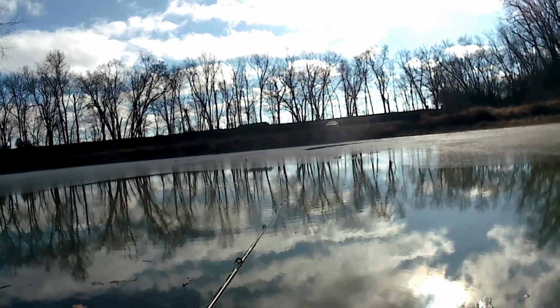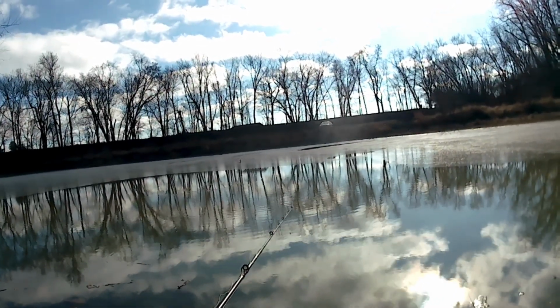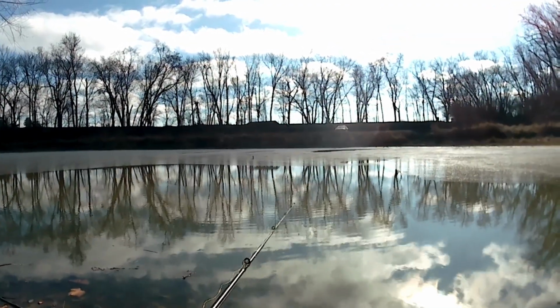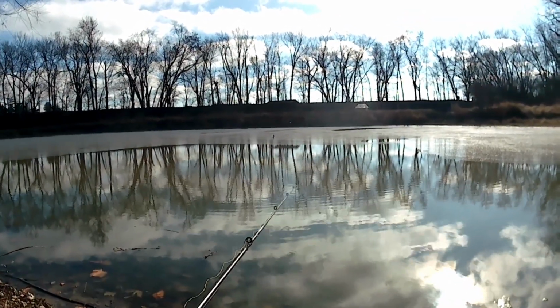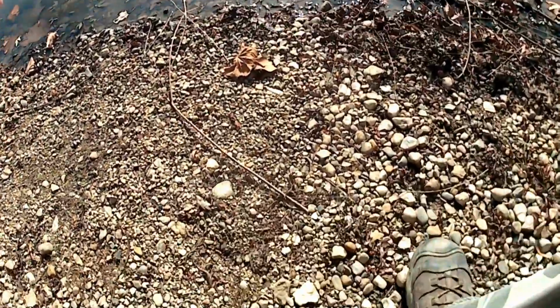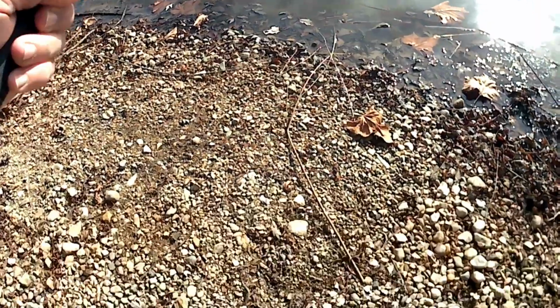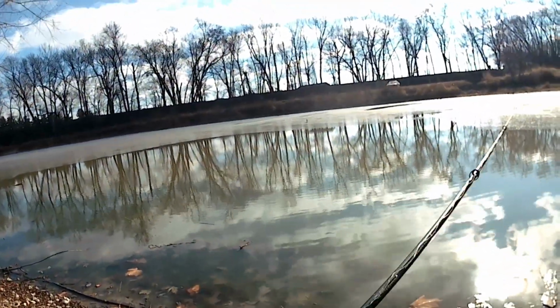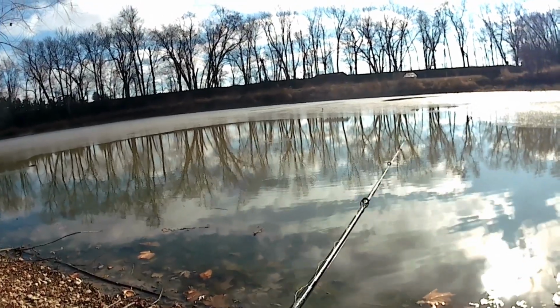Put ice on it overnight, so it's got pretty cold. That sun is blinding. I didn't know I was going to be fishing this spot. I think we'll get more of an angle here. See that angle more, maybe we'll get all that sun.